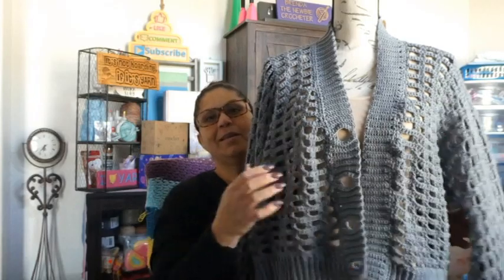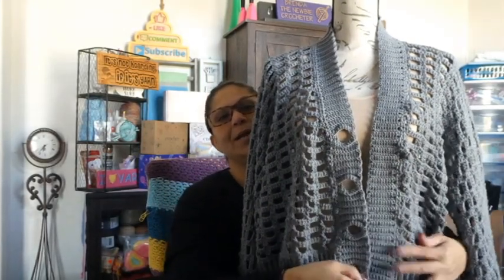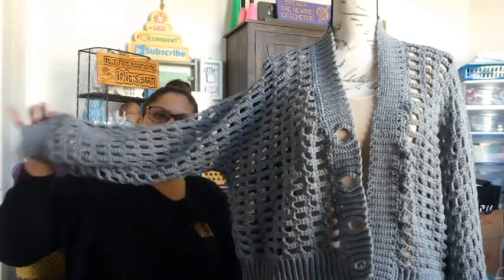What do you guys think? Yeah, my model is much thinner than I am. Plus I didn't block it. And I normally don't block it. I let my body block it once I wear it. But it's a long sleeve.